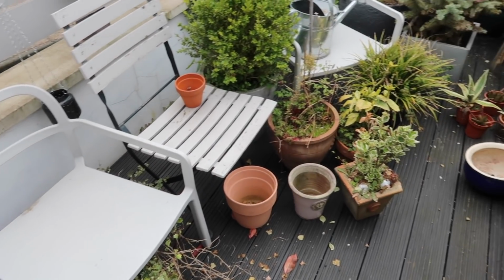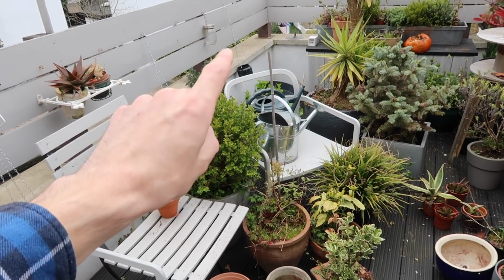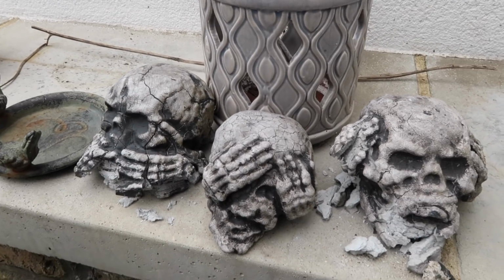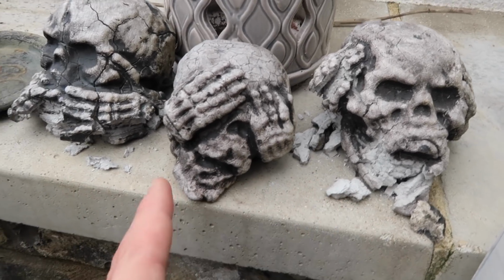Okay, let's have a look at how it's looking. So as you can see, it is a little bit messy out here. I had to drag some of the chairs out because we had a leak in our roof, so I pulled the decking up to try and get to the bottom of that. We did have a lot of storms here in the UK, so lots of stuff has been damaged, including these guys, which are looking a little bit worse for wear.